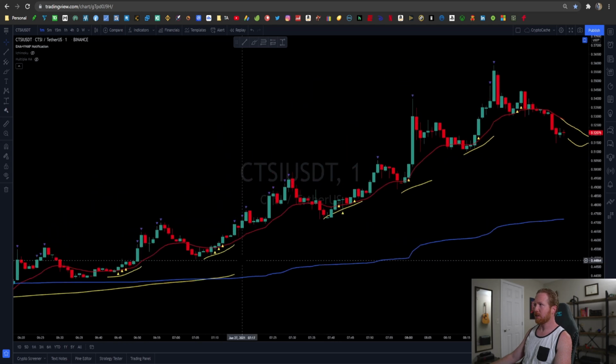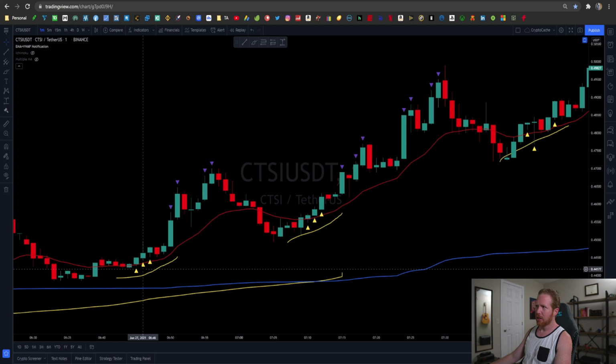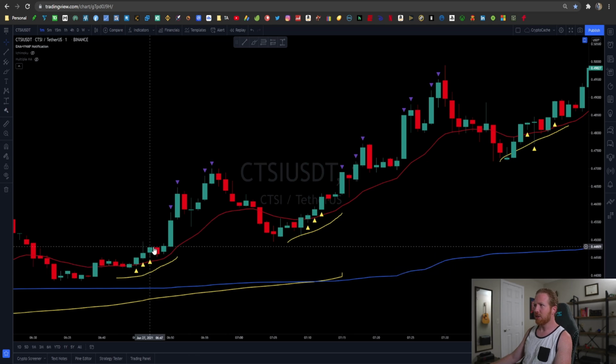So here's an identification of that. Take a look back here on this bull run. You see these yellow indicators here? These yellow arrows are essentially telling us that it's a good entry point.